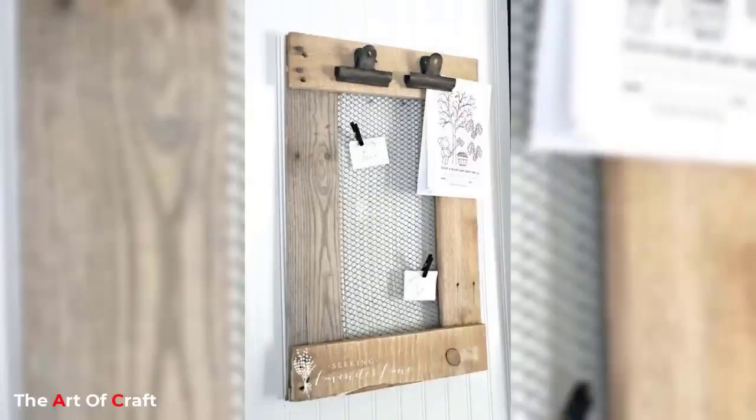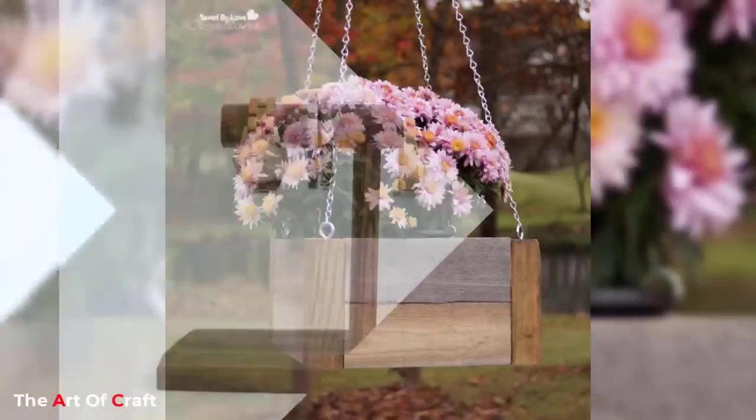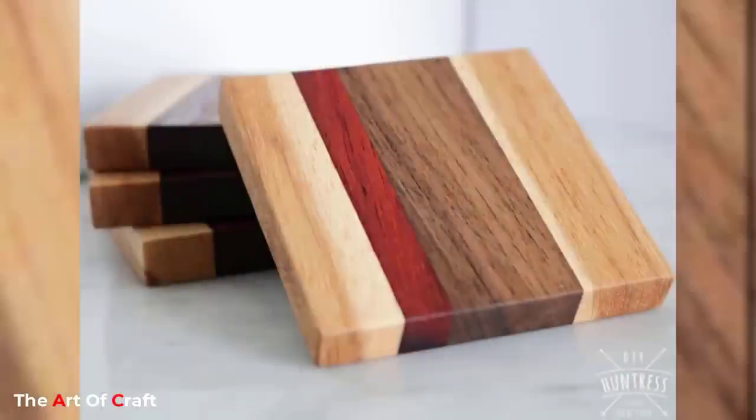Wooden home decor is an easy way to incorporate warmth and character of natural materials into your living space. From classic to modern, there are countless styles and ways to use wooden furniture and decorations in your home.